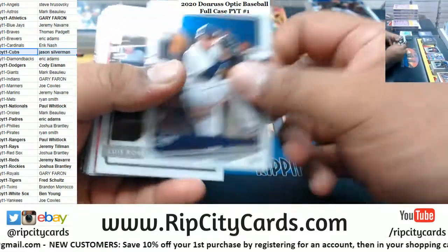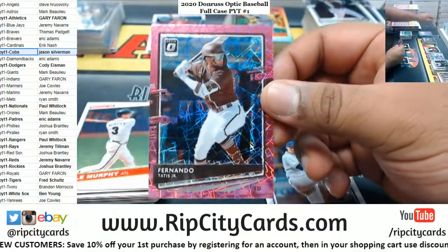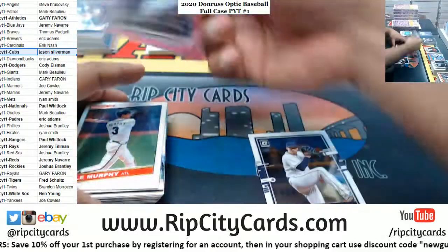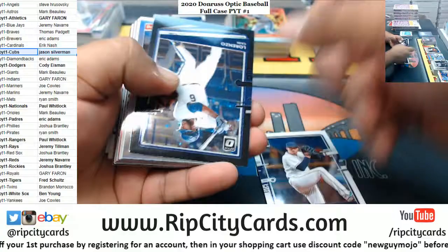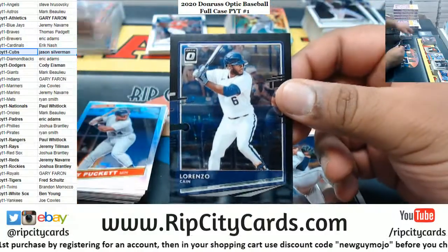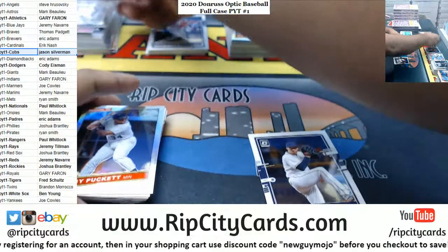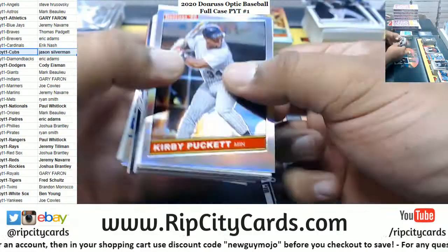This is box four. Tatis Jr. Padres pink laser is what I want to call it. It's a /199. This is probably the other hot box. Lorenzo Cain /125 for the Brewers.